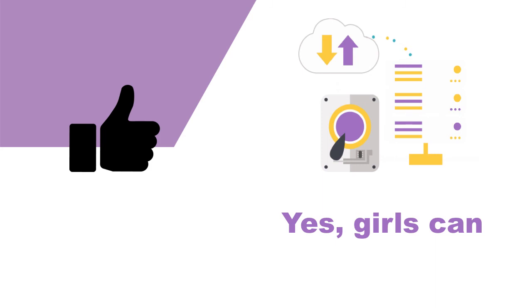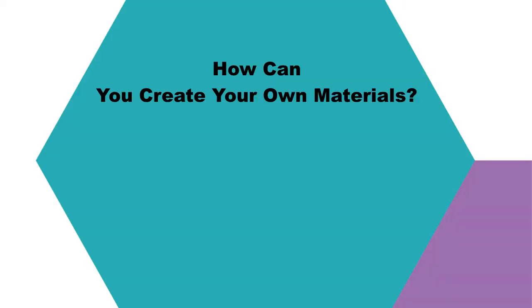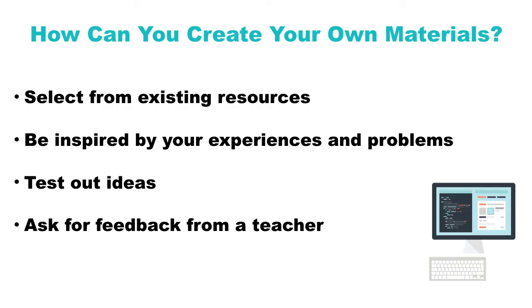If you're feeling particularly inspired, you might want to know how to create your own materials, or you might want to add to the materials that have been provided with some of your own. There's not just the materials as part of this pack, there's lots of other materials online you can choose from. You can create a resource from your own experiences, or simplify a problem you've solved and show students this was something that you worked on recently. But before you use it in a classroom, test it out or ask a teacher for feedback.